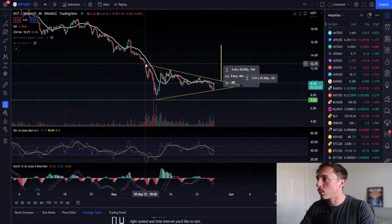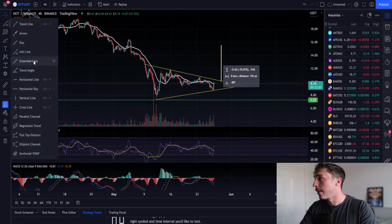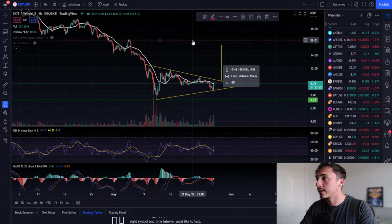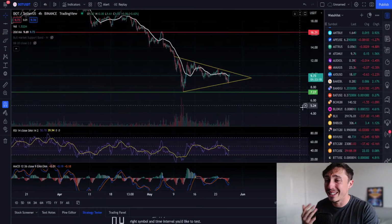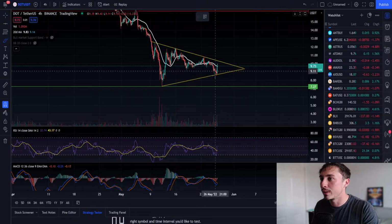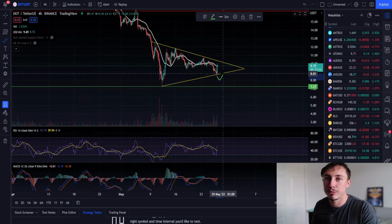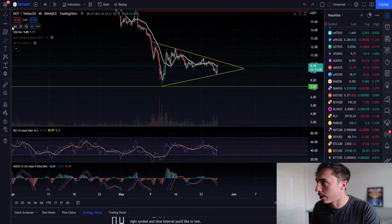Of course, I do think we're more likely to come up to this particular level here, the previous local high. That is where I'd be setting some take profits around this particular $16.38 level if we get the breakout to the upside, if we get enough accumulation. Now, the bearish scenario is that we could lose support once again. What we'd do is we'd fall, we'd lose the support, retest it as a resistance, and then make our way down to around the $7.16 price level.